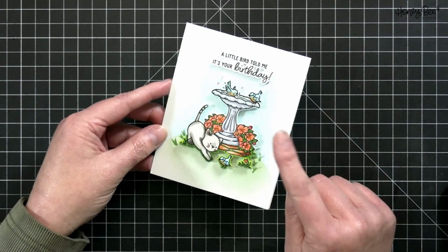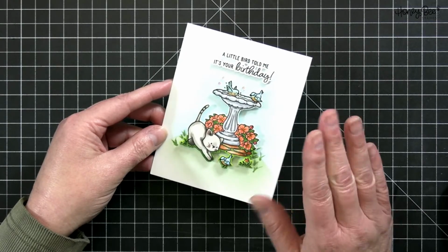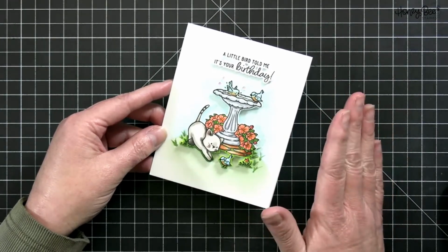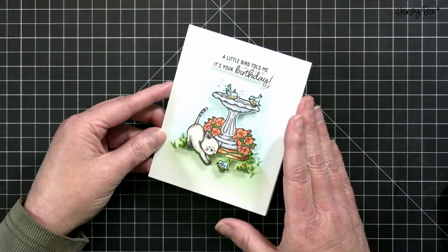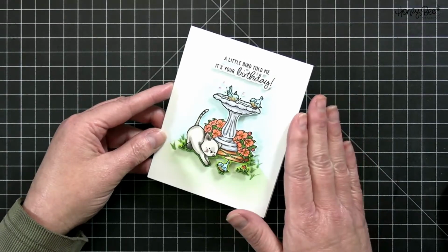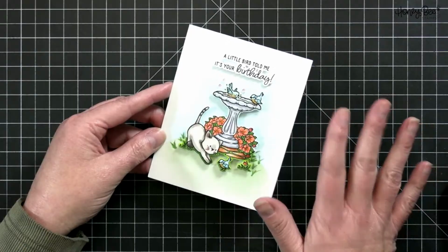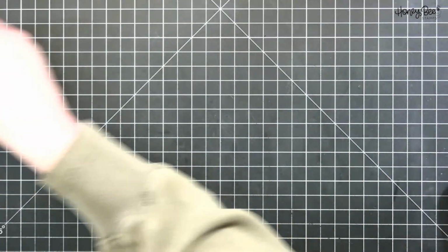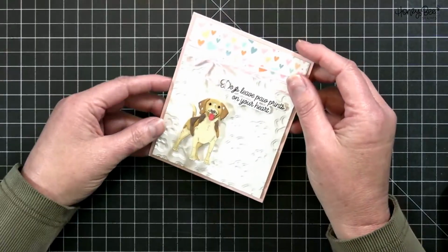There is a puppy dog set too, so dog lovers, don't feel left out. Don has drawn us a sweet little puppy dog set. So this is Meow and Forever. And then we have our Lovely Layers little pets.